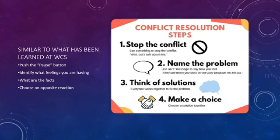And then the last part of this process is choose an opposite reaction. So I push the pause button. I take a moment to gather myself. And now I'm identifying the feelings, the emotions that I'm having. And I'm gathering this up. I'm checking the facts. What is this person saying to me? Is it true? Or what are the facts of this incident? The fact is that my friend came over to help me finish up my pile of clothes because he enjoys my friendship and wanted to do something nice. That's the fact. The fact isn't that he was trying to steal my money or he didn't feel that I could do it. He was just trying to be a helpful friend.